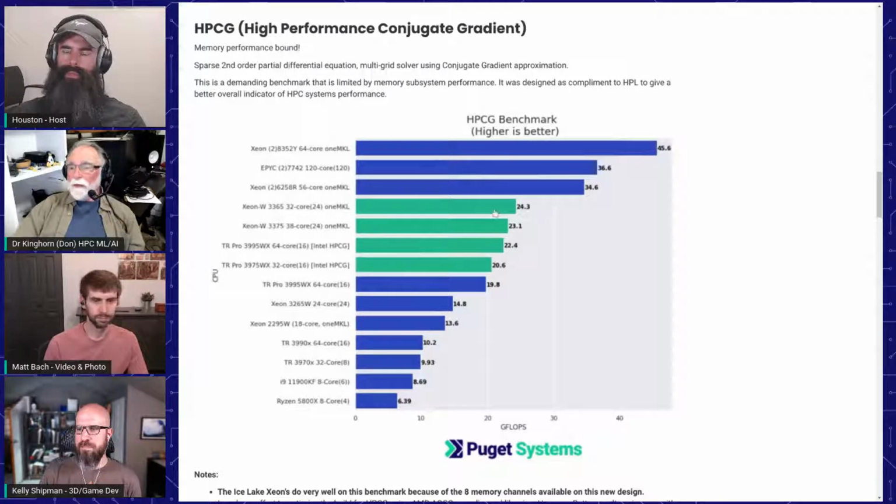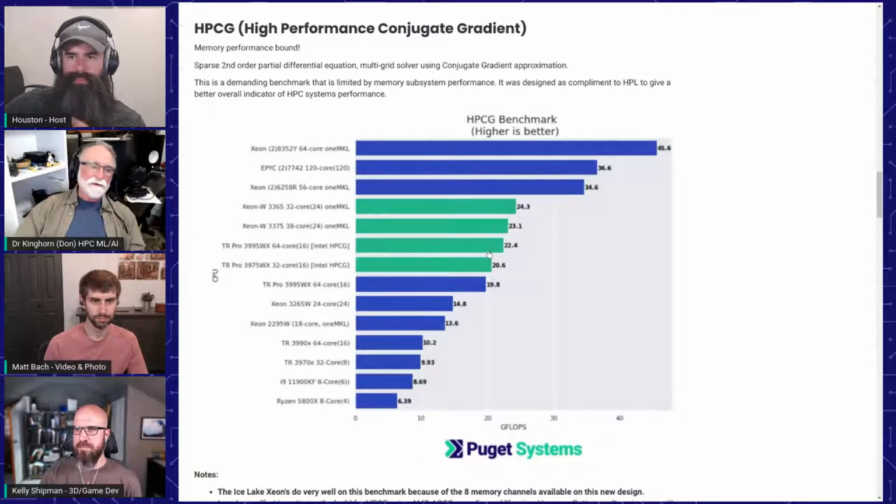But then again, we've got both that 32 and 38 core Xeon-W beating out the 64 core Threadripper Pro. But this is memory limited. These things have the same number of memory channels, but I don't know, I think Intel's cache layout may be actually really pretty good on this architecture.